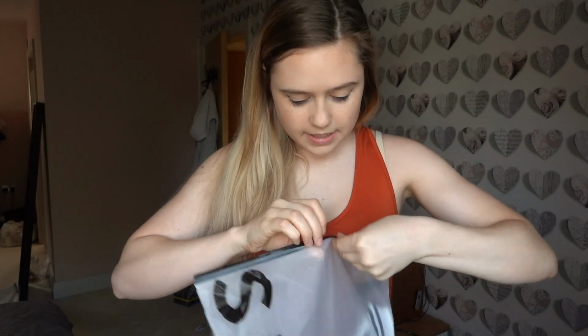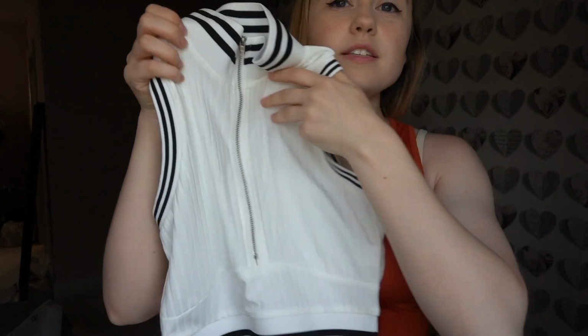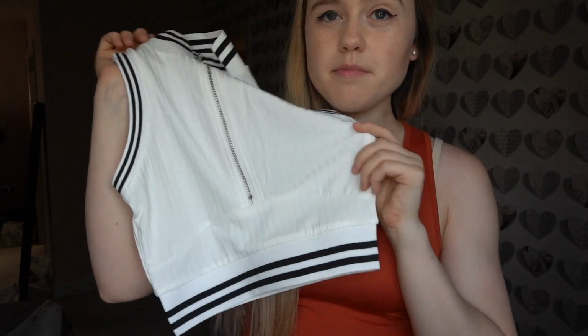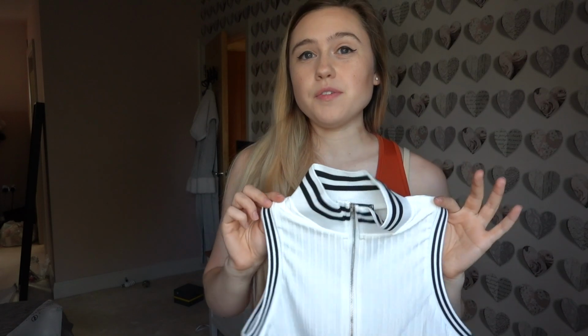This is one of my favorites, I think, that I picked out on the website. This one is kind of similar to the first one I tried on. The rib material is a little bit bigger, stretchy, and I feel like it's gonna be a little bit more see-through. It's got the tank top kind of sleeves, still the same half zip sort of thing, but it's got the black lines around the outside. This one looked really cute on the website. If I had to pick a favorite from the website, it would probably have been this one. So I'm hoping it'll look just as good on.